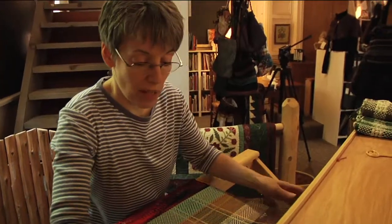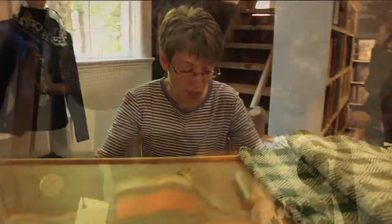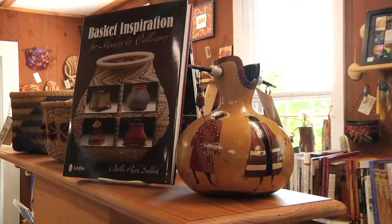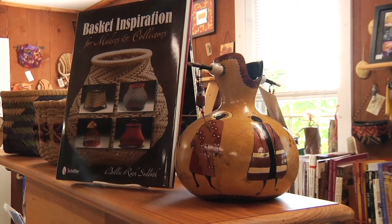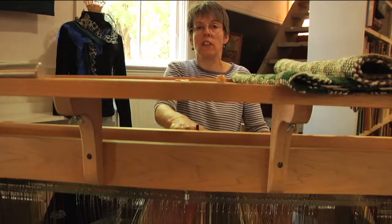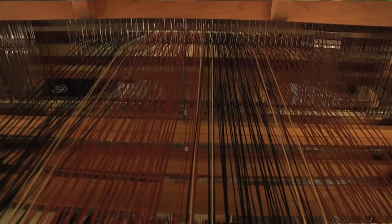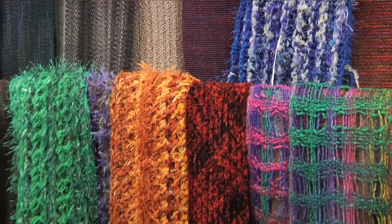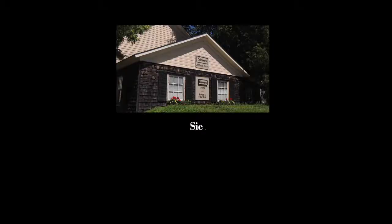The consignment shop has maybe 130 different students and teachers' work. Many fiber arts things, but we also have items that they've made that are not fiber related, but as long as they've been a student or teacher here, then their work is welcome in the shop. So it's just a wonderful way to show their work and the accomplishments they've made, as well as inform the visitors that we have as to what fiber art is about.